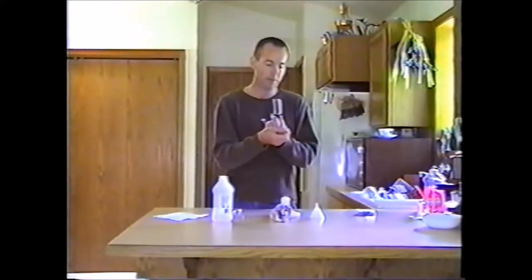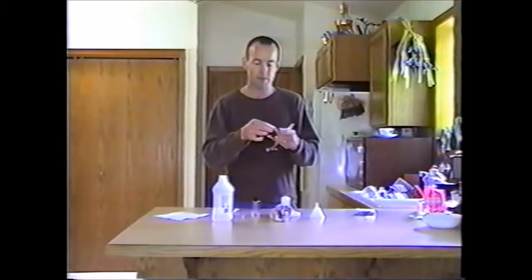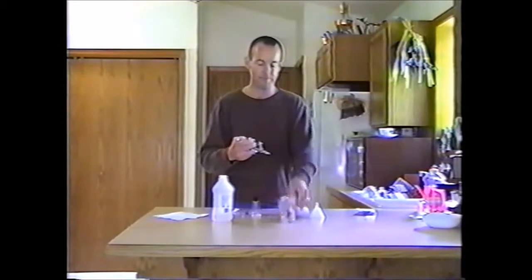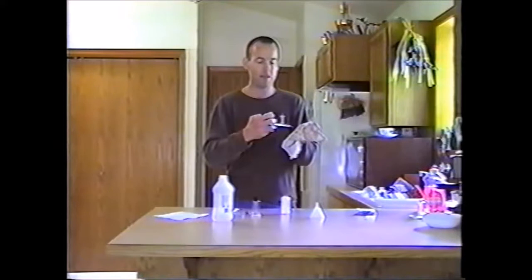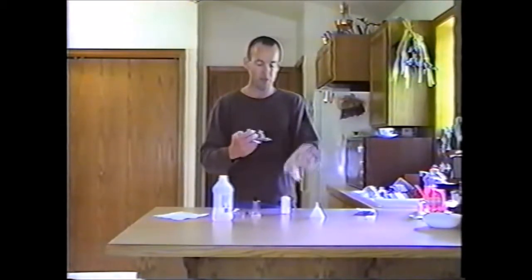Always recap your syringe when you're done using it. Make sure you don't stick yourself. Whoops. There we go. Recap. Take your alcohol off of there. Pull the cap off of it. And we're just going to shoot out any remaining alcohol. There we go. Tighten that back up. Alrighty. We've got all the alcohol out of there, everything's nice and clean, and now we're ready to put our new vaccine on.